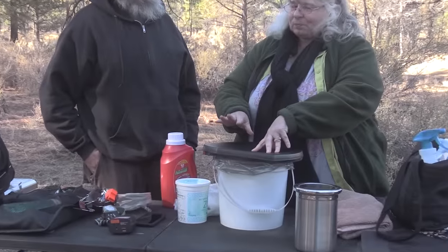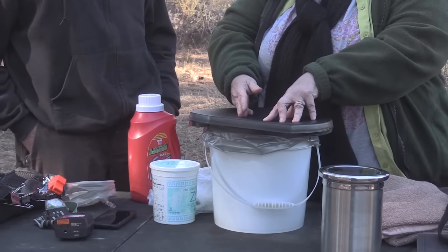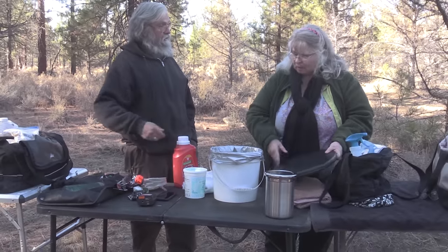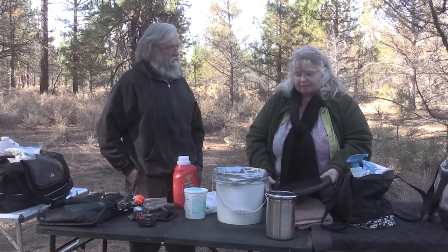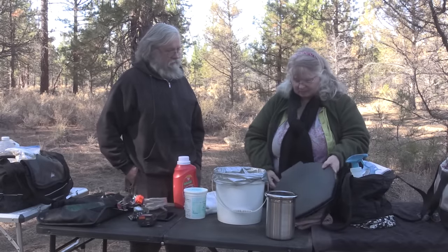In a car, I have no place to put a 5-gallon bucket, only the 2-gallon bucket. And yet this is plenty sturdy. The bucket goes on top of that hump between the two passenger seats in the back, and this lid is flat enough that it just goes under my mattress. So storage is really easy.